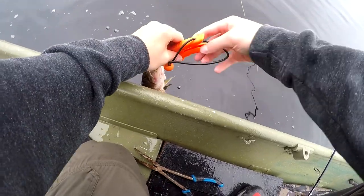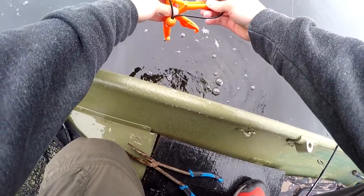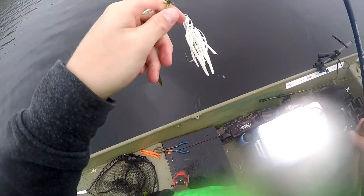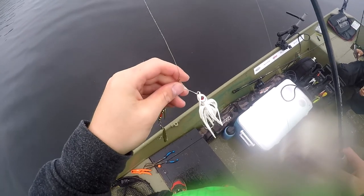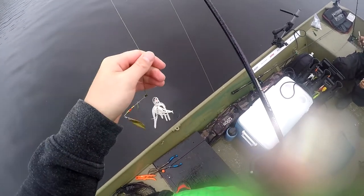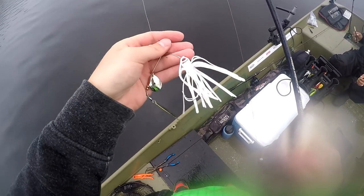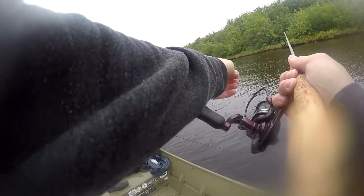So, we're going to release the fish. There he goes. So, basically, every time you catch a fish, with teeth or any fish period, make sure you check your line to make sure it's not frayed. It might break off in the water on the next fish you catch.